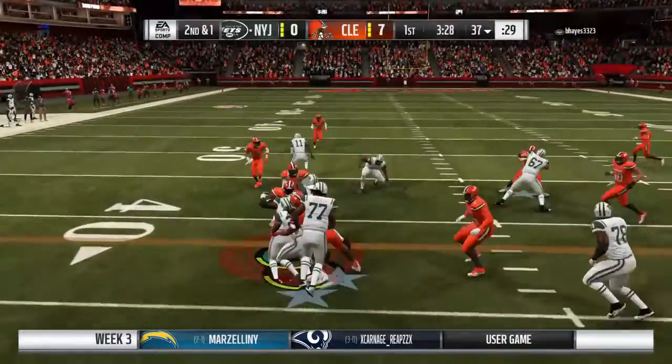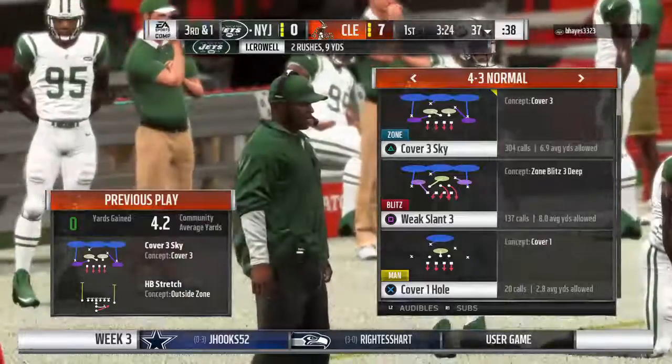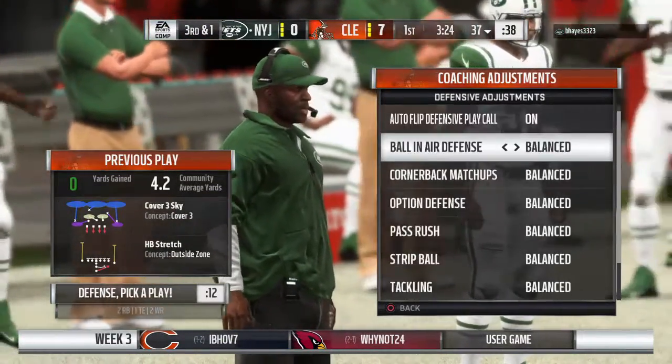On second down, here's Crowell. And this time he's not going anywhere. They'll get him down right at the line of scrimmage. No gain on the play, and now they're faced with a 3rd and 1.